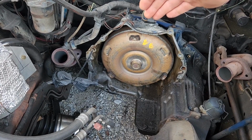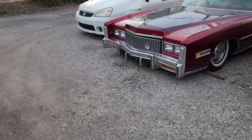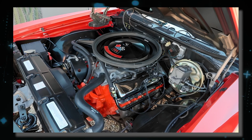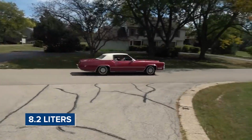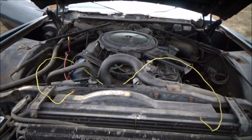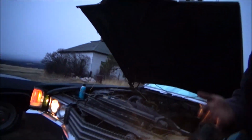Cadillac engineers took the already impressive 472 cubic inch V8 and gave it a significant upgrade. By increasing the stroke from just over 4 inches to almost 4 1/3, they pushed the displacement to an impressive 500 cubic inches, or 8.2 liters. The goal was simple: to create an engine that could deliver unparalleled torque for a car that demanded nothing less. This engine was a giant in every sense.